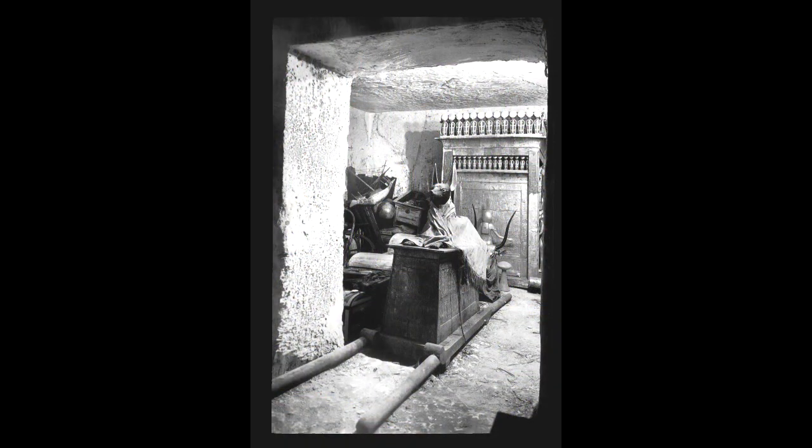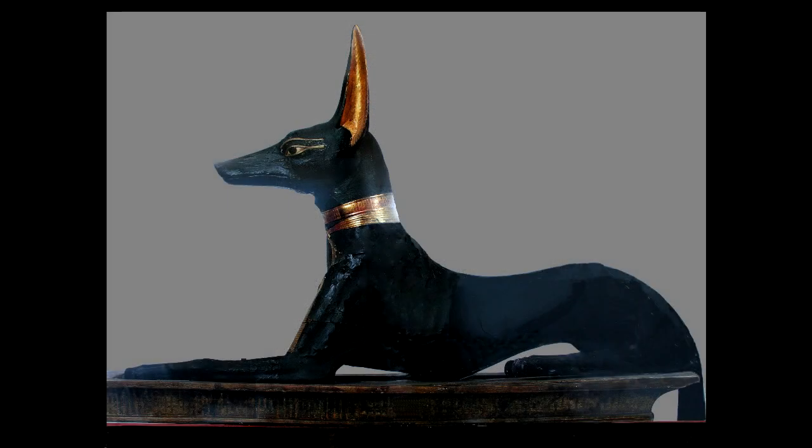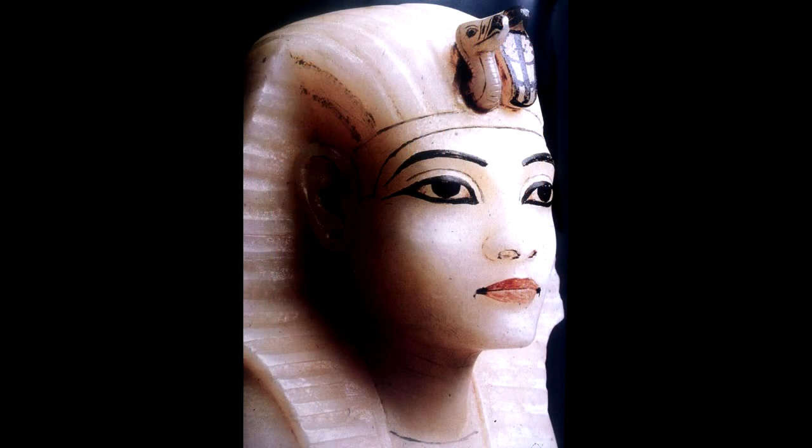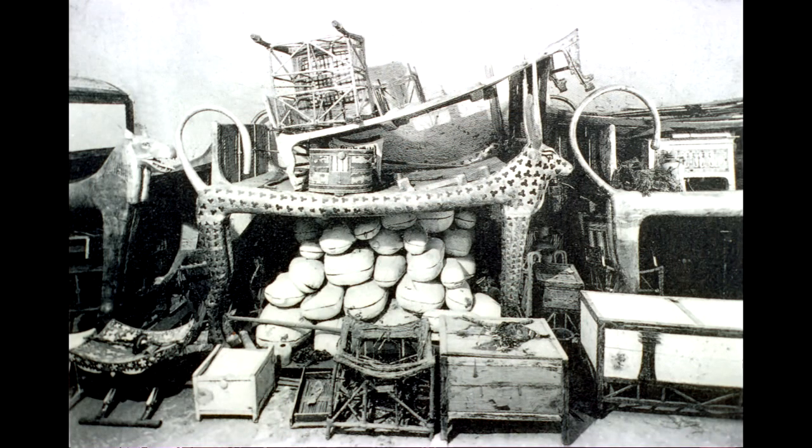One small chamber contained a statue on a carrying shrine of Anubis, the jackal-figured mortuary god who accompanied the deceased to the Last Judgment. Behind Anubis was a gilded shrine containing jars holding Tutankhamun's internal organs. This is the lid of one of these jars. Among the many items in the tomb were dismantled chariots, model boats, beds carved in the shape of cows, and these wooden containers painted white, holding joints of meat for the pharaoh's nourishment in the hereafter.